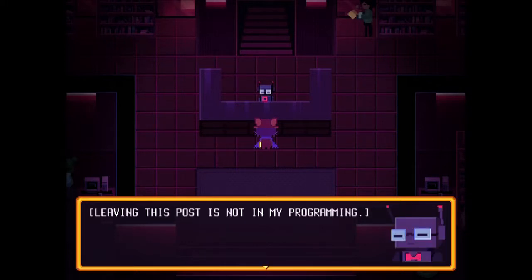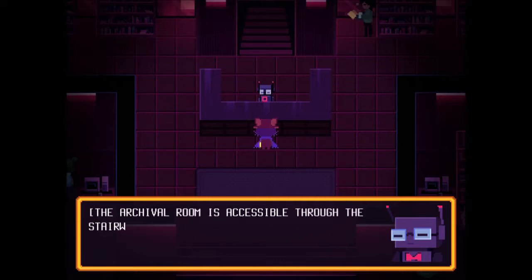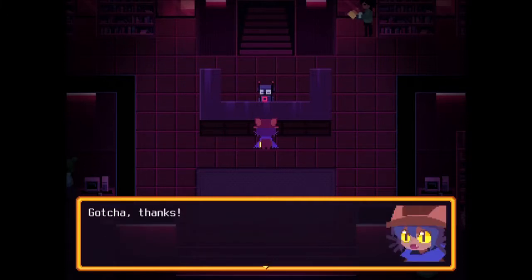Leaving this post is not in my programming. Then can I go myself? Of course. The archival room is accessible through the stairwell behind me. I gotcha, thanks.